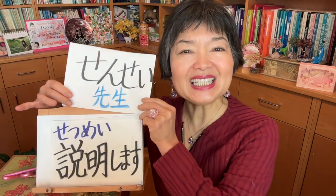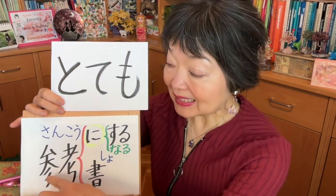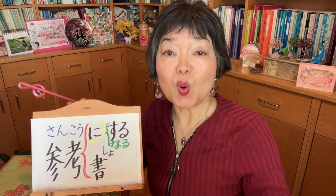Something が or something は参考になる or 参考になります. The teacher's explanation was so clear and useful, or it was so easy to understand, and it helped me a lot. 先生の説明はとてもわかりやすくてとても参考になりました。 Study aid book: 参考書. Here 書きます, 書. So this is the study aid book or reference book.